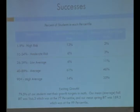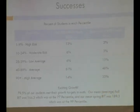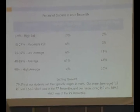Just like Dee Dee was talking about, it wasn't just that all students were learning the same thing. Students were learning what they were ready for at that time. Students were learning what they needed at that time. So every student was engaged because every student could feel successful. Students were very involved in their learning because they were feeling successful.